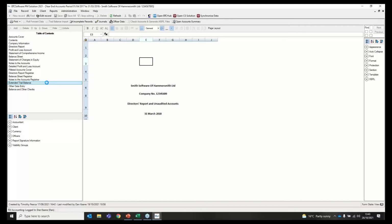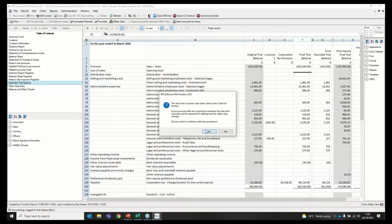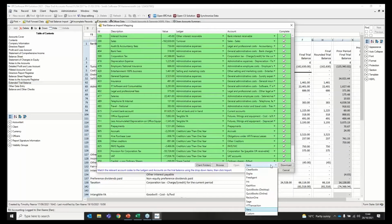So I can jump into my extended trial balance using the table of contents on the left-hand side. You can see I've got my original trial balance column in column C and my prior year comparatives in column J. And if I edit this particular record, and select the trial balance option up in the top left-hand corner, you can see from the drop down the different bookkeeping packages that we can work with. And you can even use the custom option at the bottom there to import via an Excel spreadsheet.